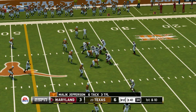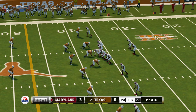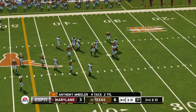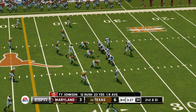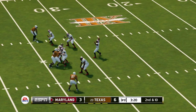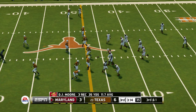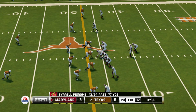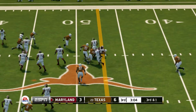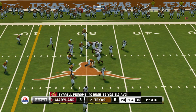First down. Gets to about the 37-yard line. That makes it second and 10. And he's level at the 46. He gets out to about the 48-yard line. That's a gain of 2 on the play. That makes it first and 10.